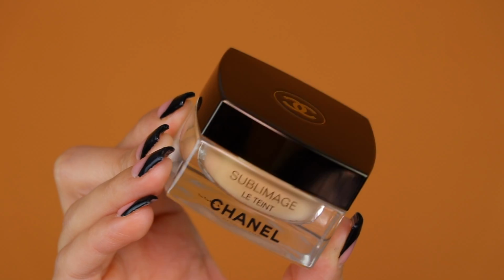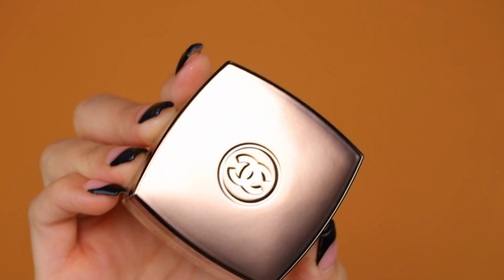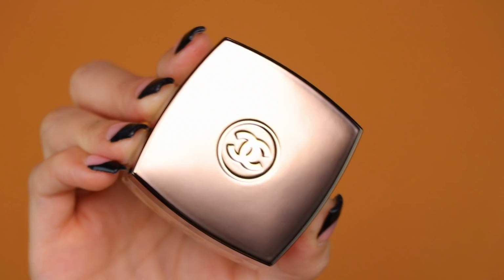The Chanel website reads that this is an exquisite liquid foundation with the ultimate sensorial touch. The creamy texture offers light to medium coverage for a glowing, healthy and luminous look. Okay, so it's light to medium, glow, glow, glow, luminous. We love that. Now here it says there are key ingredients in the Sublimage Le Teint foundation, which I guess is why the price tag is so high.